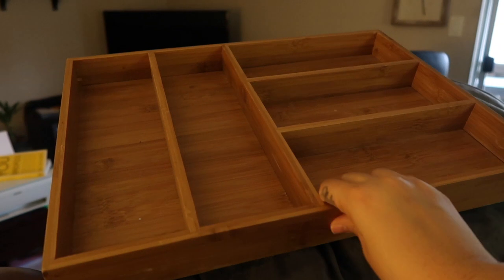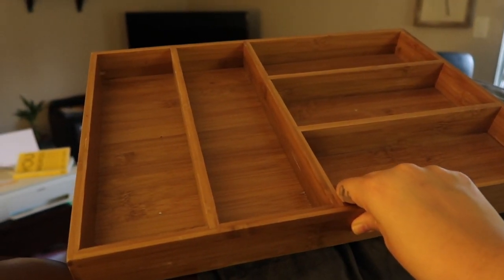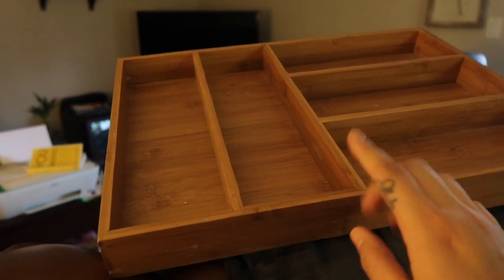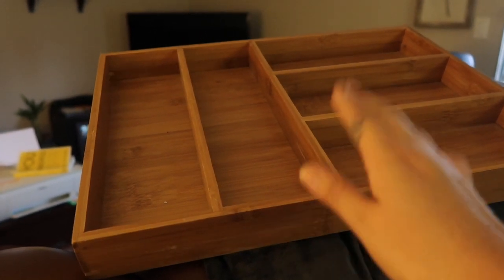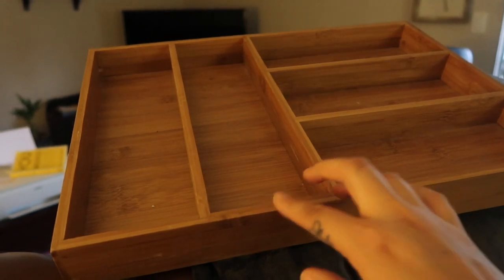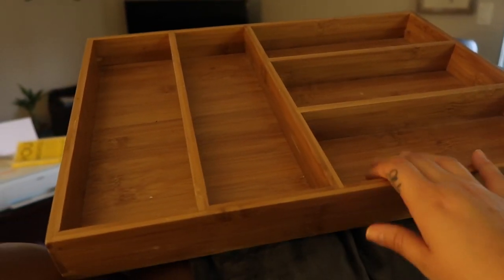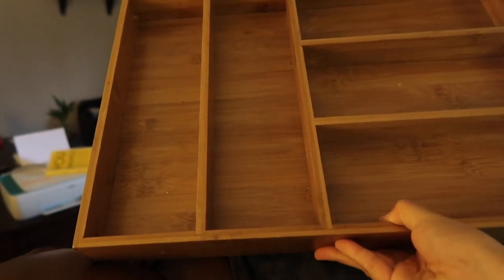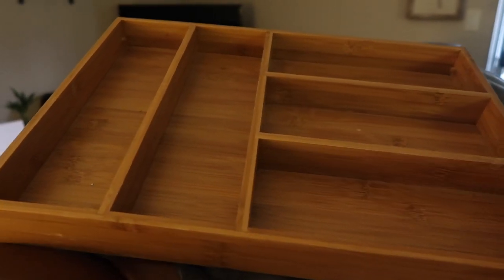So this I've had for a while. I picked it up from a buy nothing group months ago, and I've been hanging on to this because I wanted to sell it. This is actually supposed to go in your kitchen drawer so you can put your spoons, forks, knives, things like that in this, but it was a little bit too wide for my drawer, so I can't use it. So I've just been holding on to this because I wanted to wait until I had a garage sale so that I can get rid of this.